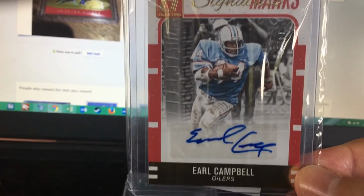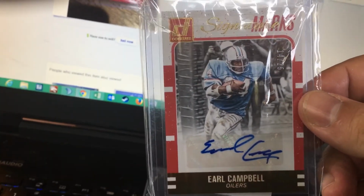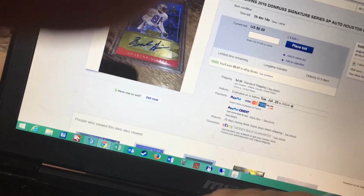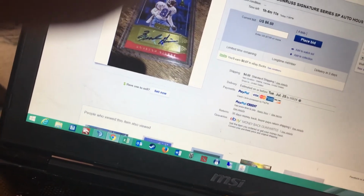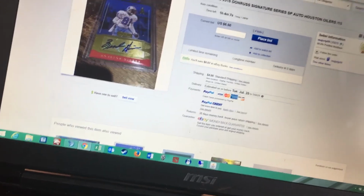Donruss Signature Marks, Earl Campbell. This is the red, so the blue is numbered out of 5. This is numbered, where's the camera? Out of 25. There is no rainbow to this. It's these 2 cards, and then there's a 1-on-1, which obviously I won't be buying because chances of finding it are slim, and it's going to be too much money. And then the last one, turns out I didn't need to buy the first one of this card because I got this one at a great price. But the absolute glass, I bought Drew Brees.